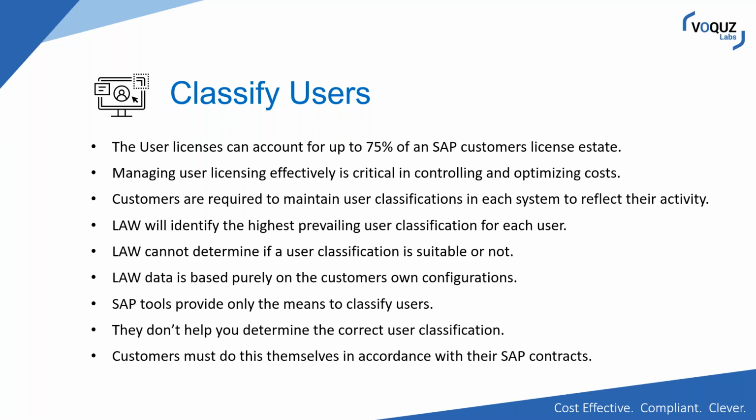So managing user licensing effectively is critical in controlling and optimizing costs. Customers are required to maintain user classifications in each system to reflect their activity. LAW will identify the highest prevailing user classification for each user, but it cannot determine if a user classification is suitable or not. LAW is based purely on the customer's own configurations.